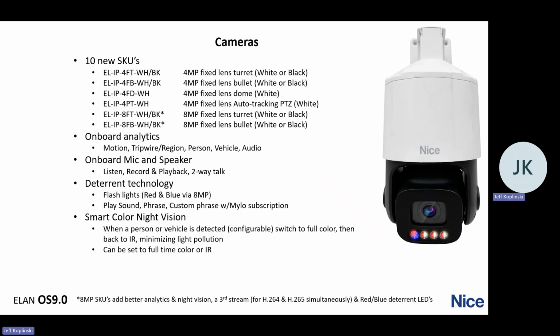Another cool thing we added is the onboard mic and speaker. So not only can we listen live to what's going on, but also to recorded audio. With NVR playback, we can not only see the video but also retain the audio and play it back from specific camera feeds, as well as two-way talk. We can use the camera as an intercom endpoint where we can talk right to the camera from any of the NICE ELAN interfaces, anything running the viewer, as well as have some predetermined custom phrases using our Milo subscription. We brought back the text-to-speech with Milo.